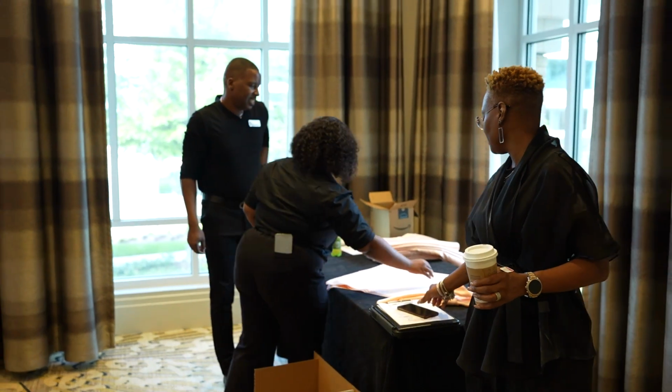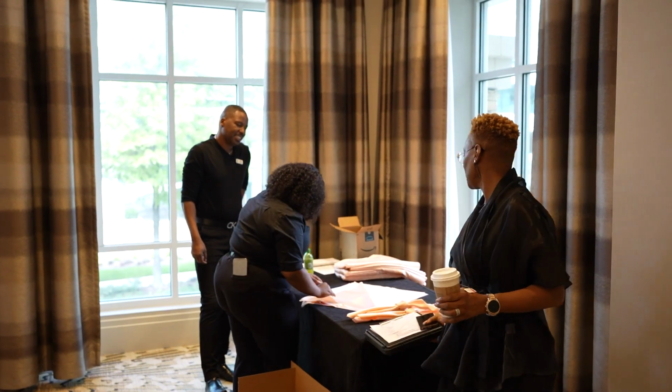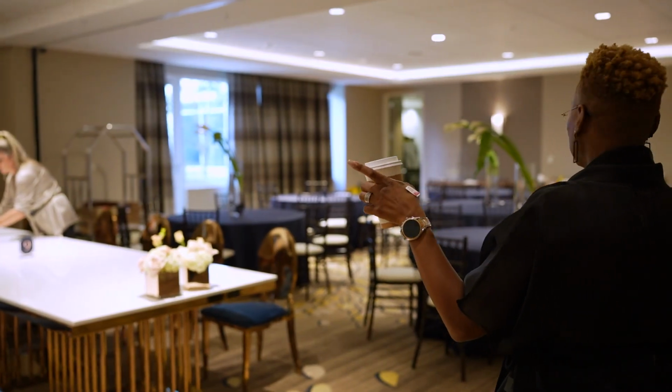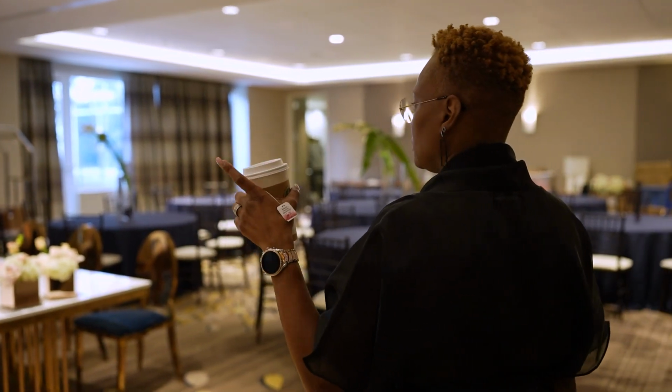Okay, you guys knocked the other 120-something out. I'm just saying, I don't fold napkins. It's coming together. And this table is gonna get swapped out, so they'll be back shortly.